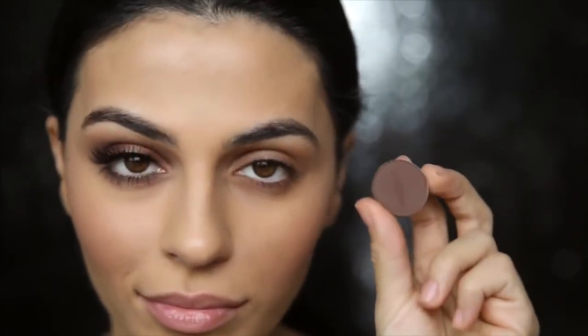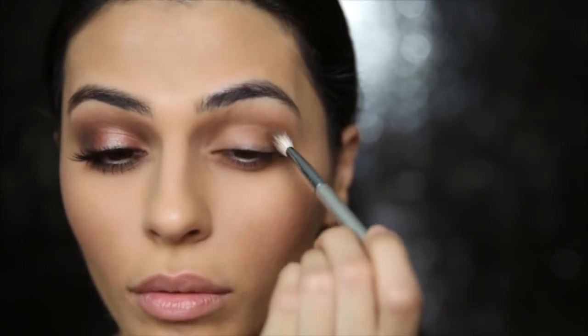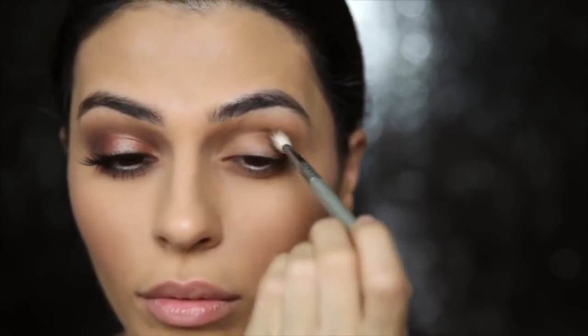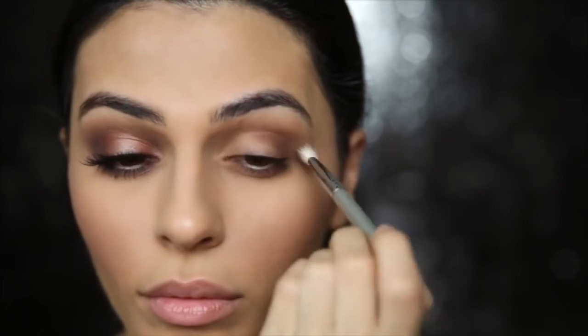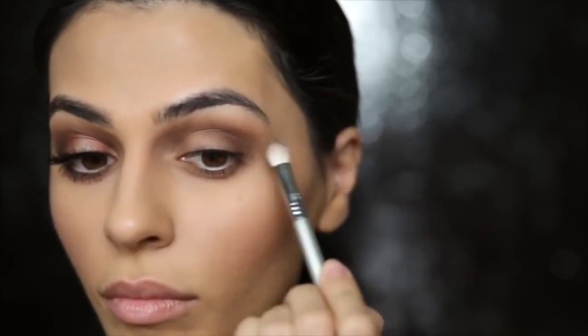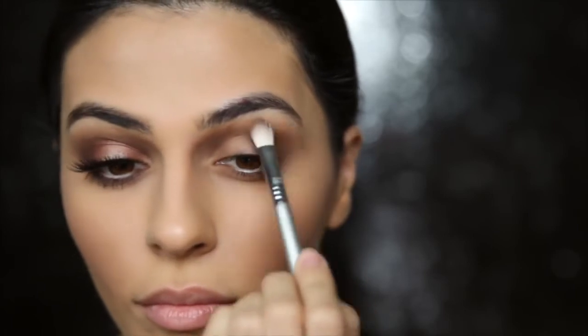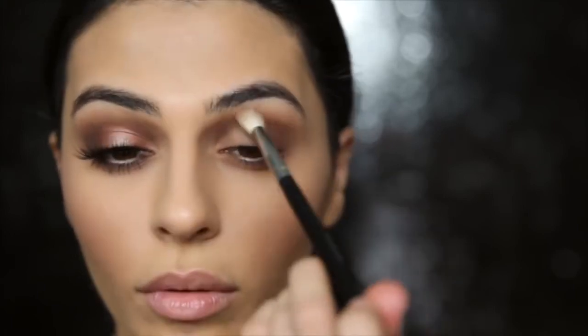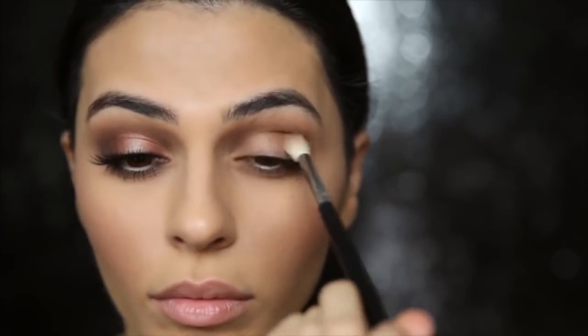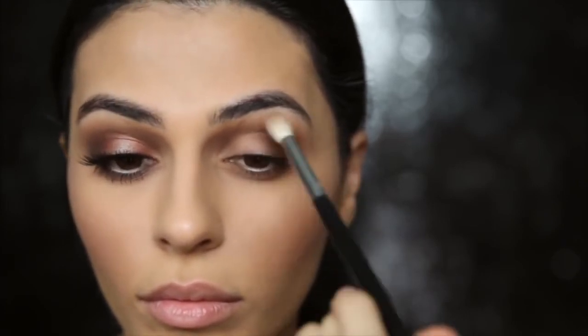And now I'm going in with an even darker brown. See, I'm just gradually darkening up the shades. And with a smaller blending brush, I'm going to concentrate this color, again, at the very outer part of my crease, as well as the very inner part. So I'm just covering a little bit less area with this. And of course, the lighter color that I laid down before this is just going to make it a lot easier to blend. And so I'm going back to that larger blending brush and, of course, blend, blend, blend.